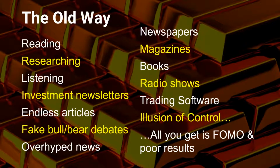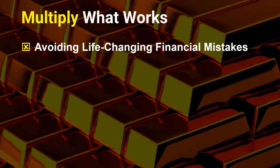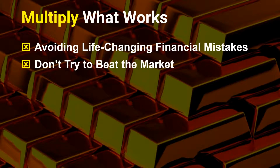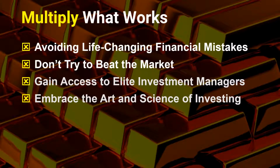So instead, what we want to do is multiply what works. So we're avoiding the life-changing financial mistakes. People aren't making those investment mistakes every year. They're making them every few years, and when they do, it's very expensive. We don't want to try to beat the market because it's those emotions that are causing us to make those mistakes. What we want to do, if we can, is gain access to elite investment managers and embrace the art and science of investing, because the emotions and the psychology of the market are more of the art, and leaning against that is more on the art side.